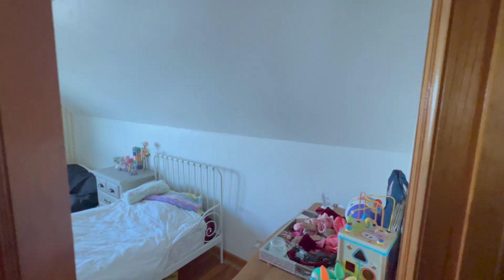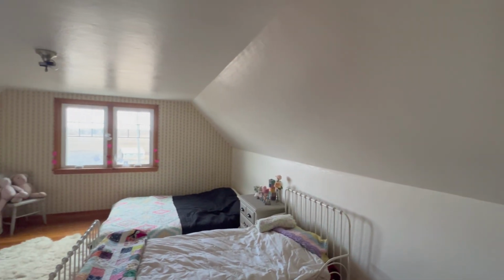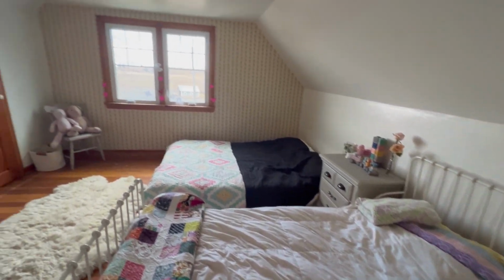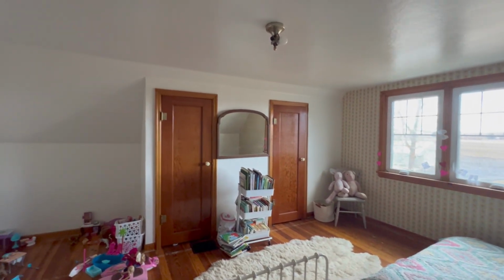Okay, so we're going to show you one of our bedrooms in our house. This is currently our daughter's room. This is the largest bedroom in the upstairs. You can see it's got both a twin and a queen size bed in here. This is just kind of where we decided to put furniture for now. Not that she needs both, but it is great if we have guests.